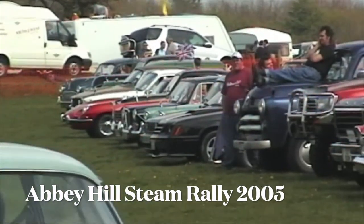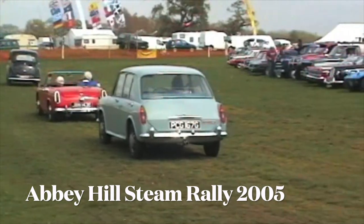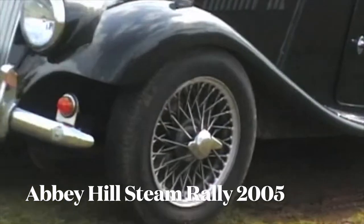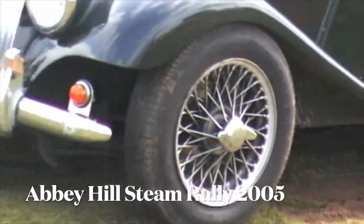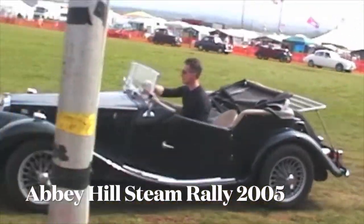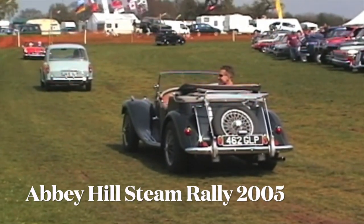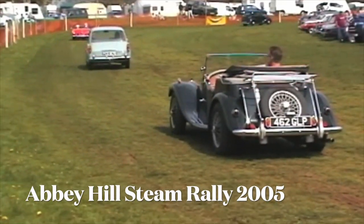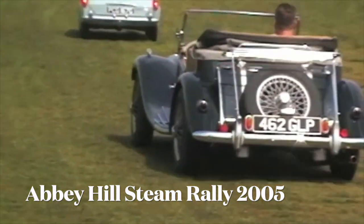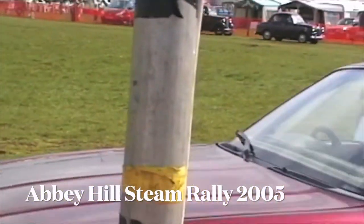Right, okay, here we go. This is the MG. MG Midget again. Another of the 1100 or 1300s, very difficult to tell between the two from sitting here. Another MG now. A 1963 MG, owned by Colin Archer, from Farnborough.